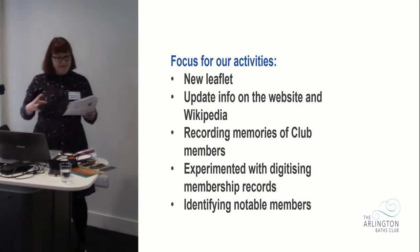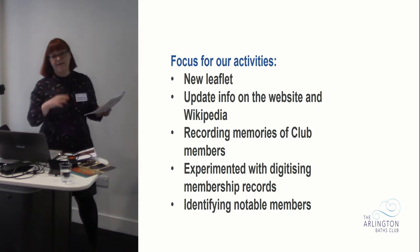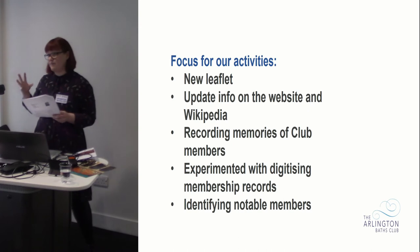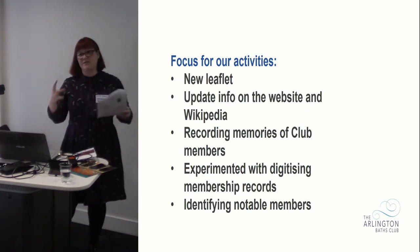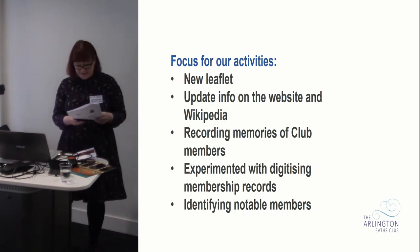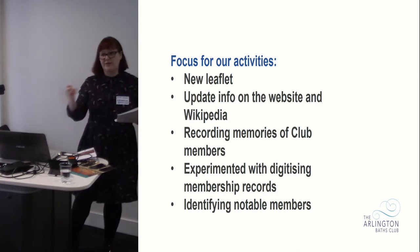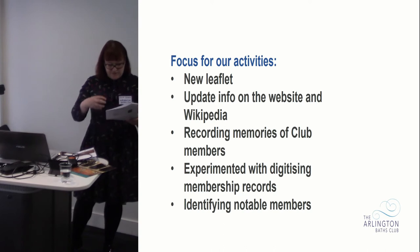We've experimented with digitising the membership records because obviously you saw the handwritten one there. There's lots of those handwritten lists and handwritten forms, and also typed lists as well. But we're trying to extract some of that and put it into a searchable, sortable database spreadsheet. And we had thought about identifying notable members as a way of helping people connect with the baths, with short biographies of them and perhaps photos and images.